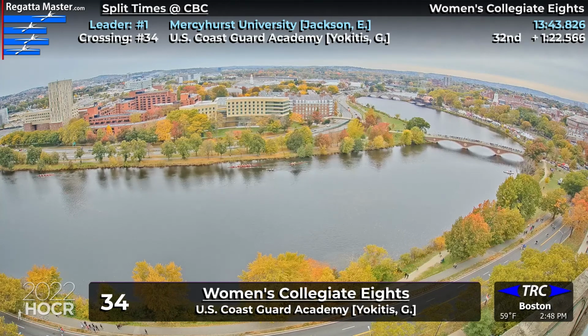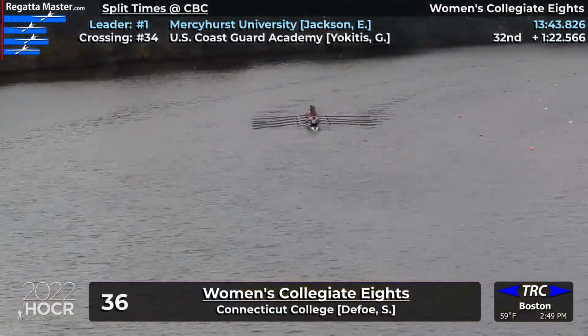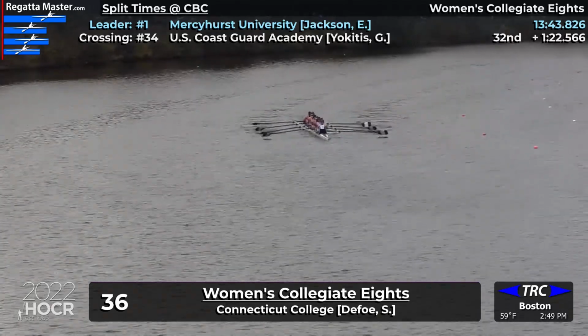And we're hoping it's Connecticut College. And it is? 36, Connecticut College. Assistant coach Daphne Michie graduated last year from the program. And this race is dedicated to her and her classmates who made it through COVID protocols and left the program healthy. So great job. Dedicate the race.